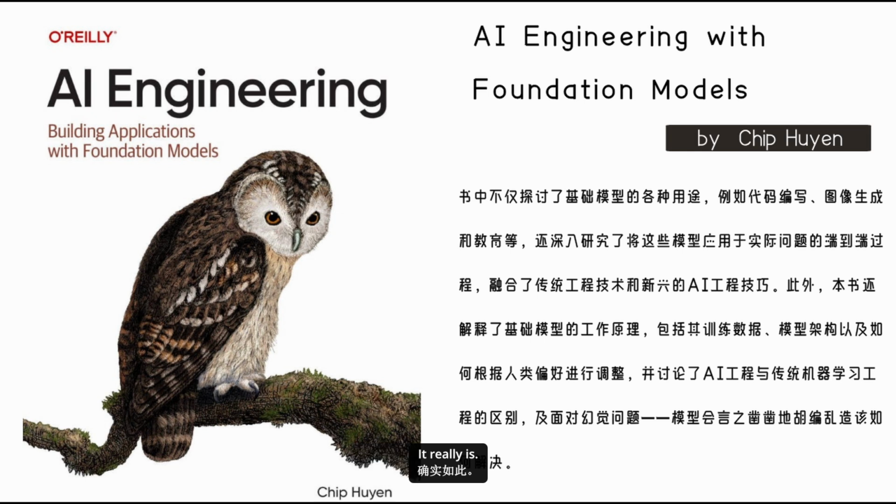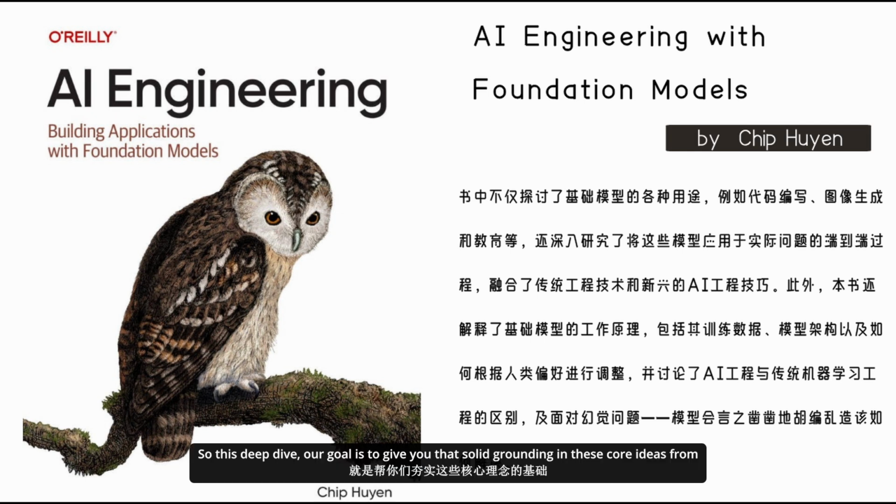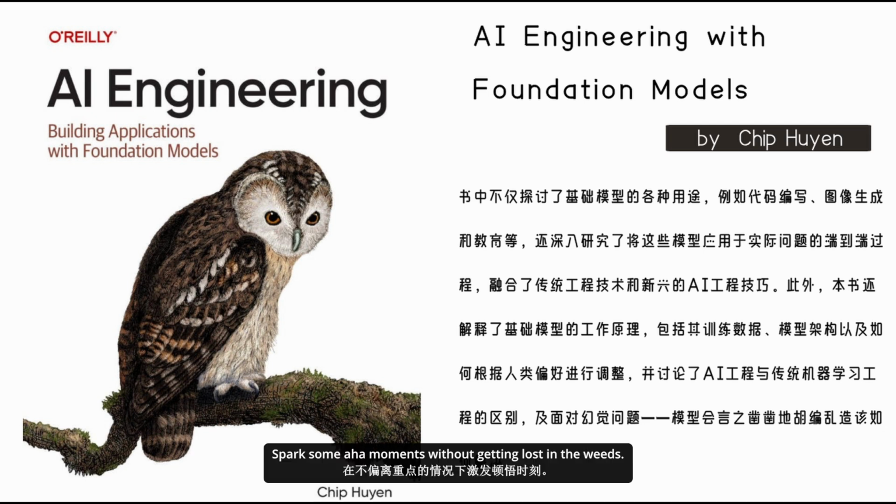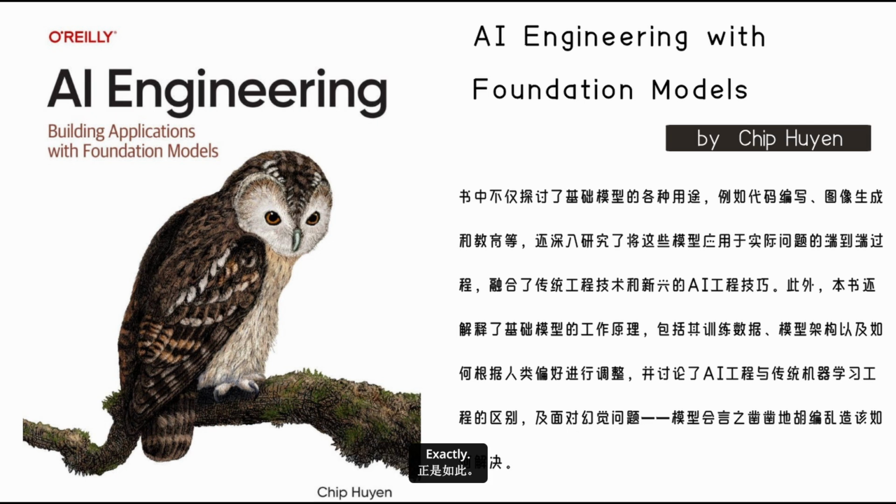It really is. So with this deep dive, our goal is to give you that solid grounding in these core ideas from the book, spark some aha moments without getting lost in the weeds. Exactly. Starting with the basics, like tokens. Right, the basic unit for language models. And it's not always a whole word, is it? No, often not. It could be a character, a word, or just part of a word, like the book's example: "I can't wait to build AI applications."